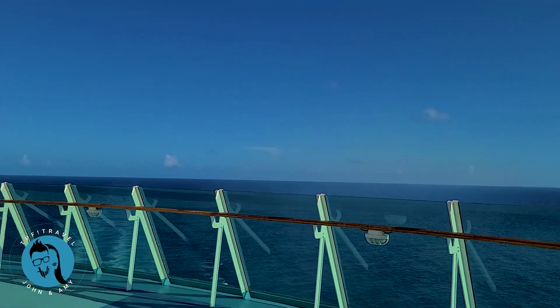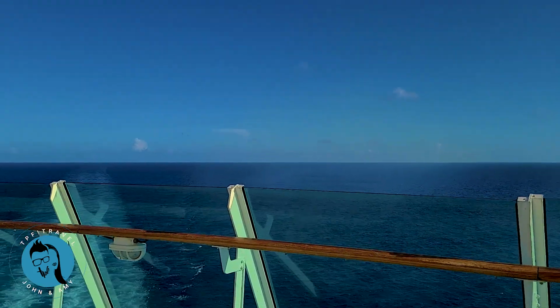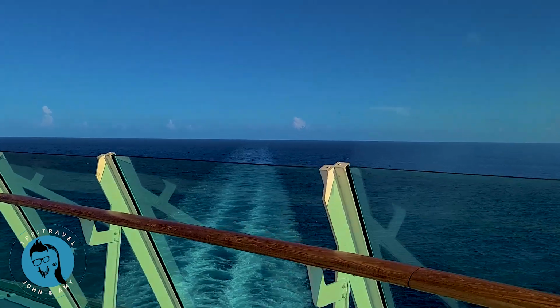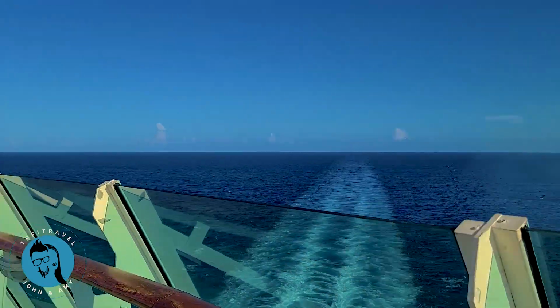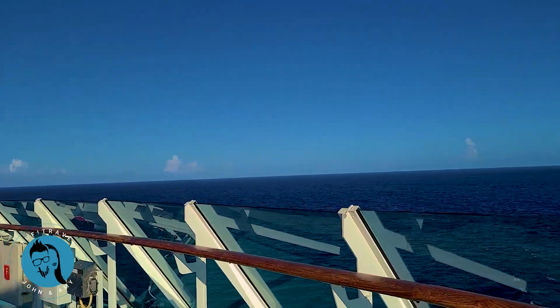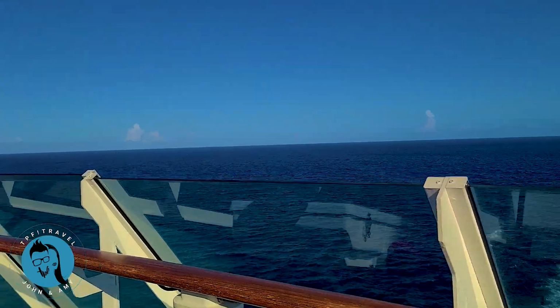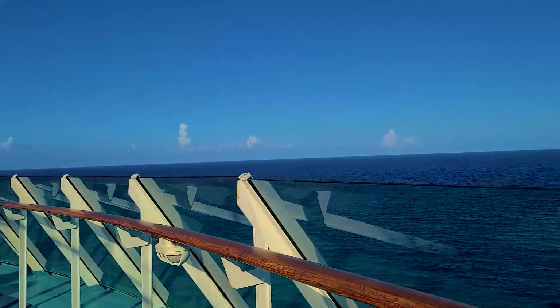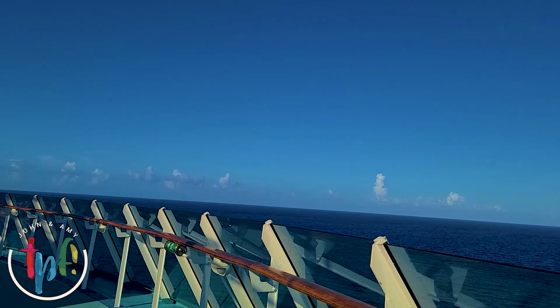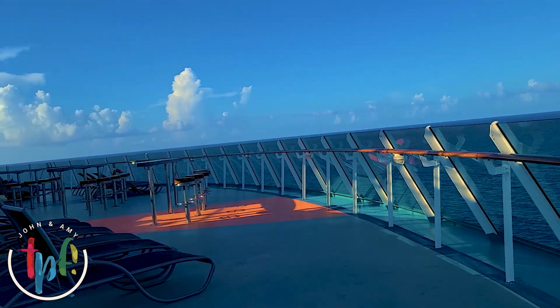Look at these views. Beautiful ocean views. See, that's why I'm so lucky to be able to do these top decks, because it's just so pretty. Y'all want to know what else? I think there's a jogging track on this level. Maybe it's on it. I don't know. That's also something I didn't take advantage of. There's one here, again, for those of you who like to be fit on your cruises.